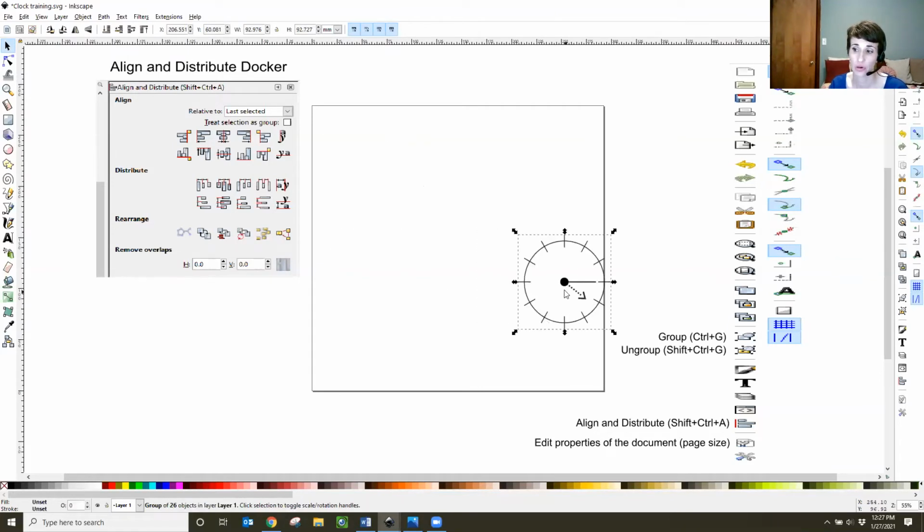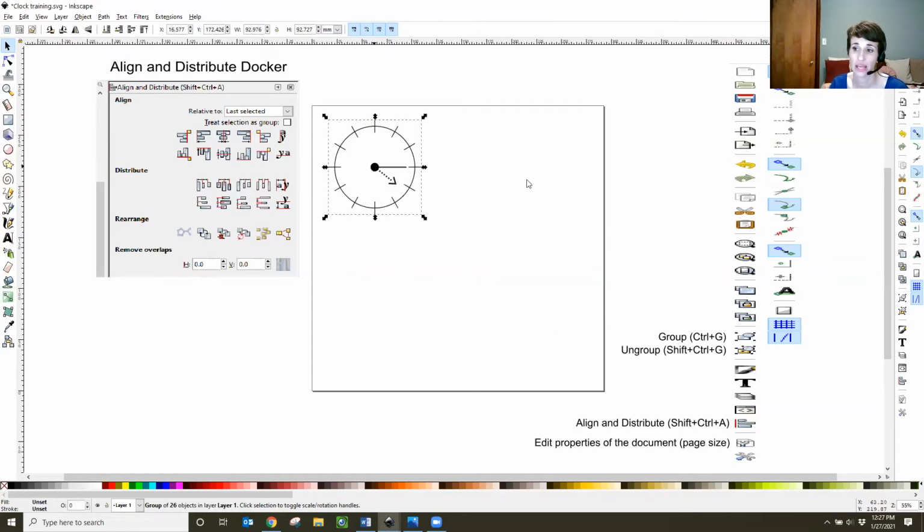So I don't have to worry about leaving a dial or a hand behind. So that is a nice feature. And you can also ungroup them if you need them back to individual parts.